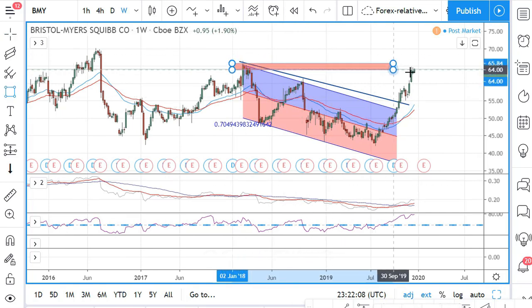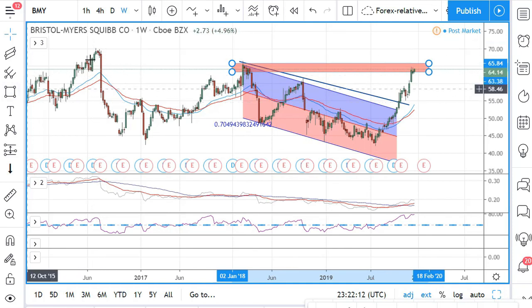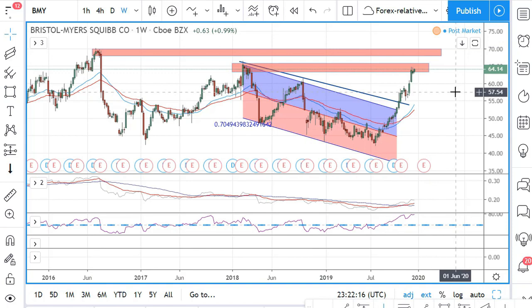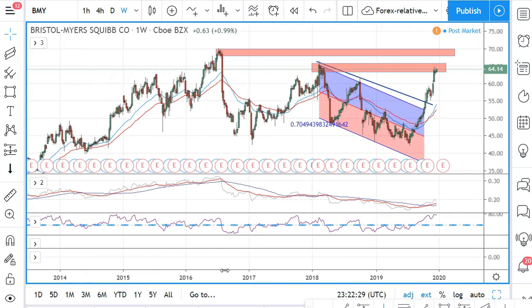If we are looking a bit longer back, you could argue that there are some resistance areas here. It could be here and it could be somewhere here. But I must admit that with the fundamentals I'm seeing, I'm not extremely worried about these. I saw the break here, which I'm satisfied about, and these single tops are not really something that concerns me.